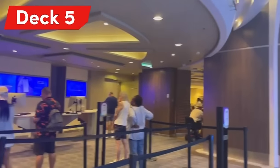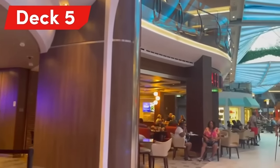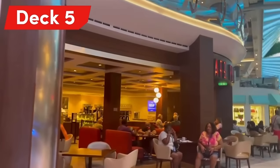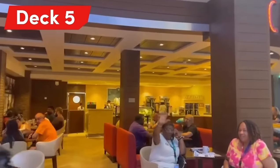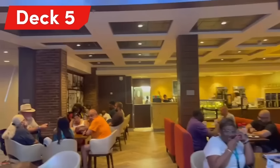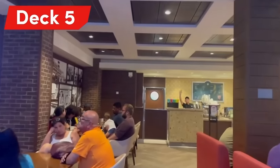Guest services. Up on the left is Cafe Promenade, where they will have snacks, a little breakfast in the morning, sandwiches in the afternoon into the late evening. I think they don't close until 3.